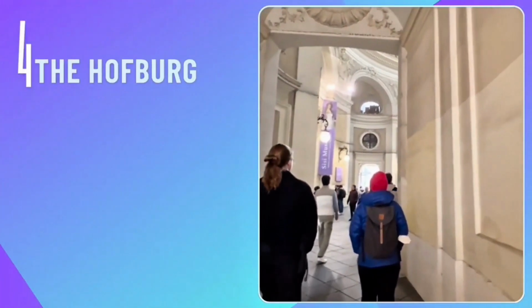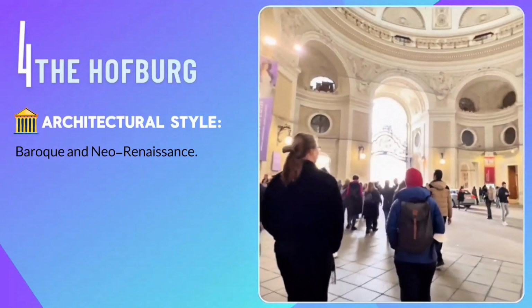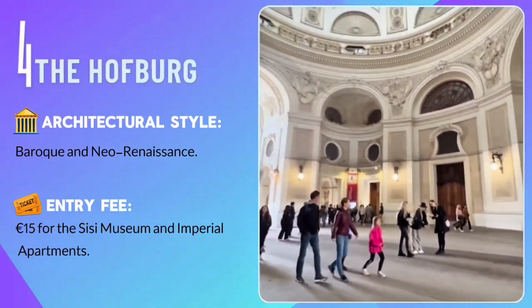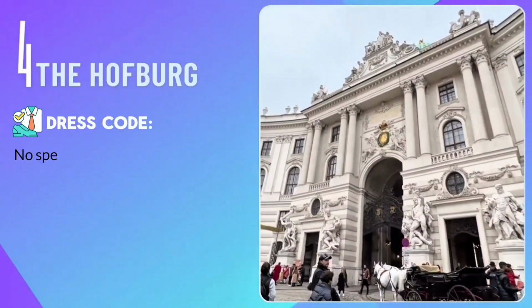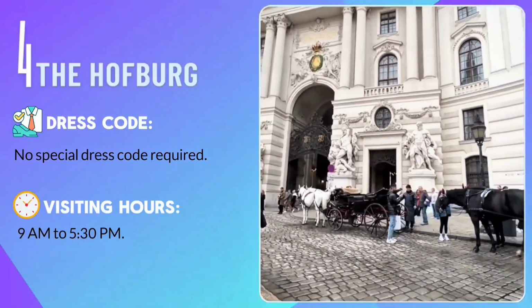Number 4. The Hofburg. Architectural style, Baroque and Neo-Renaissance. Entry fee, €15 for the Sissi Museum and Imperial Apartments. Dress code, no special dress code required. Visiting hours, 9 a.m. to 5:30 p.m.